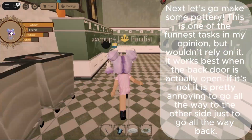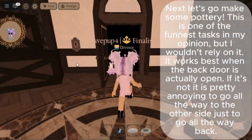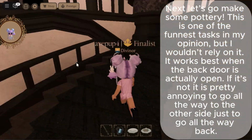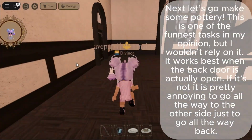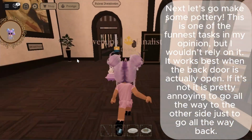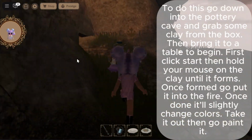Next let's go make some pottery. This is one of the funnest tasks in my opinion, but I wouldn't rely on it. It works best when the back door is actually open. If it's not, it is pretty annoying to go all the way to the other side just to go all the way back. To do this go down into the pottery cave and grab some clay from the box.